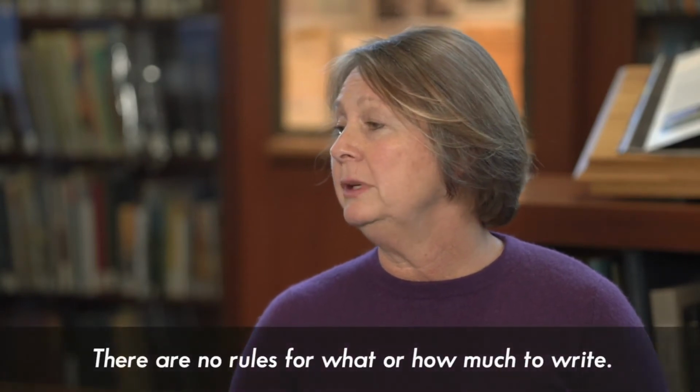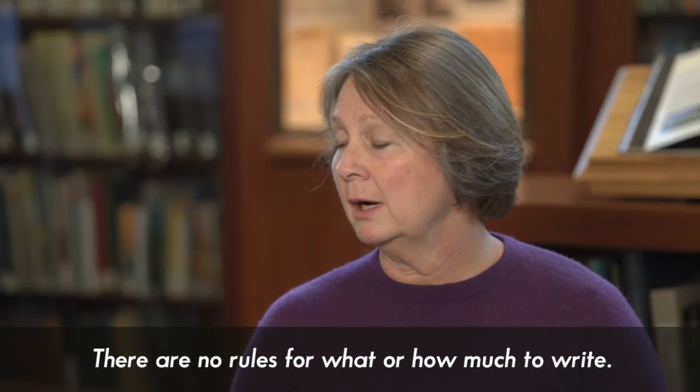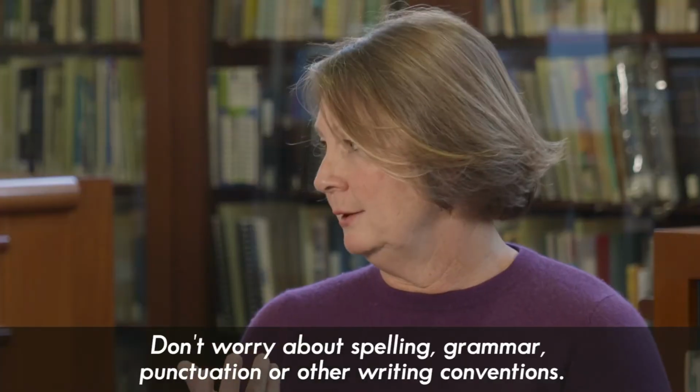Then we're going to tell each other about what has come to mind. And once we've told each other our stories, we're going to put our thoughts down on paper. It doesn't have to be a book, it can be whatever. It can be random words, phrases, complete sentences, a paragraph, a poem, whatever. We're not going to worry about spelling or grammar or punctuation or any of those mechanics. This is just to get our thoughts on the page.